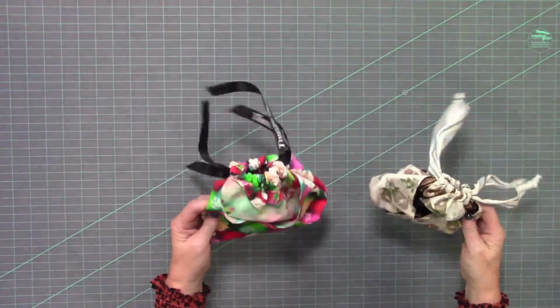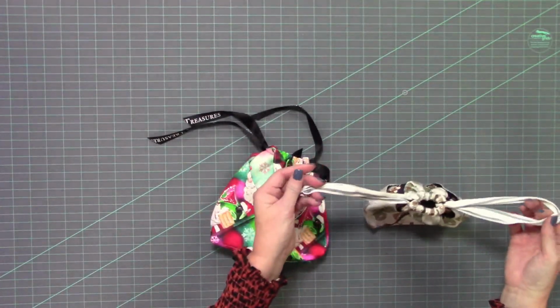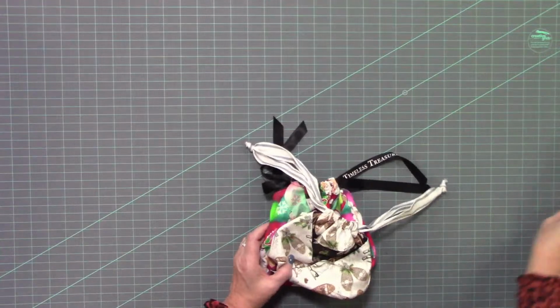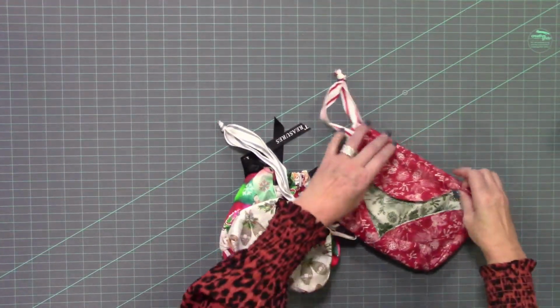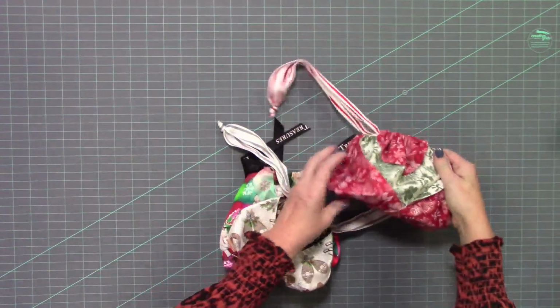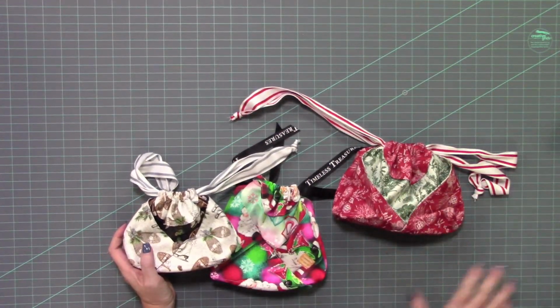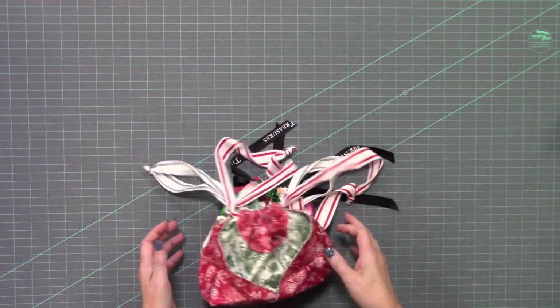But very easy. Drawstring bags. You can put fun ribbons, or you can use fabric as well. But play with that however you want. We made, here's another one. There's so many cute ones. So if you have a holiday bundle, for example, you can make so many of these little things just using one bundle.